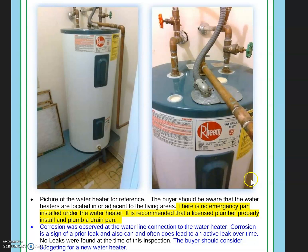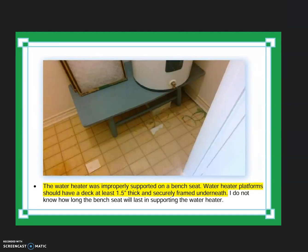Water heater. Got a few things. There's no pan underneath it, so if it leaks, it's going to go into the house. And then there's corrosion at the water lines right here and here. And it's old, so probably time to budget for a new water heater. And then it's improperly supported. It looks like they took a bench seat or something. The decking or the platform that the water heater sits on is supposed to be at least 1.5 inches thick. And this one's only 3/4 of an inch thick.